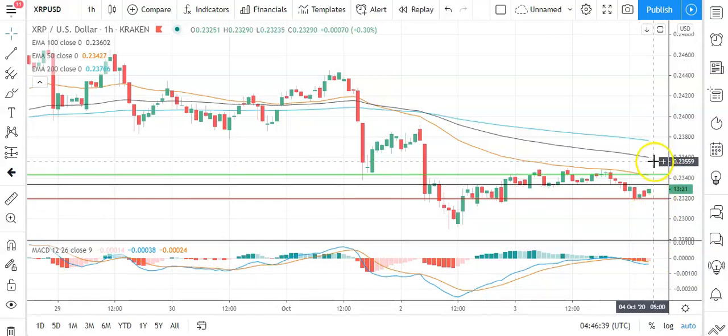Looking at the EMAs, we're also seeing that 50 pull back from the 100 and the 200, suggestive of a bearish day ahead. So failing to move through that pivot level at 0.2334 would bring the first major support level at 0.231 line back into play.